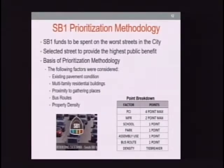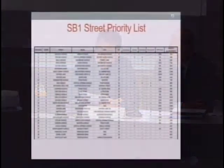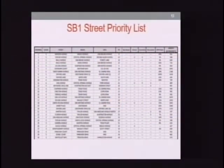Property density is also calculated and is done by dividing the pavement area by the number of properties on that street, and is used as a tiebreaker for streets with the same point scores. The more dense streets are ranked higher. Based on this prioritization methodology, Masson Avenue between Angus Avenue to San Bruno Avenue is the highest ranked due to the street's low PCI score and volume of multifamily residences. This table shows the current top 30 streets under this selection methodology, and will be updated and revised each time the city's pavement management program is updated with revised PCI information.